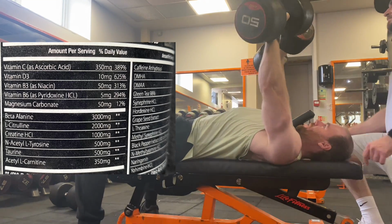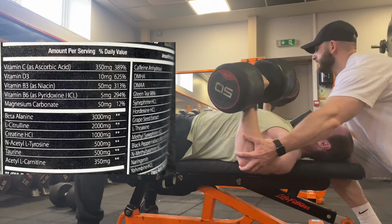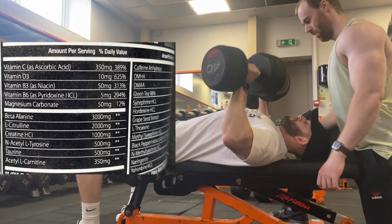Beta-alanine is up first at 3 grams. A nice dose actually, just shy of that clinical, but you're really not going to notice the difference between that and the clinical. It gives you that itchy, tingly feeling as the pre-workout kicks in, and also once you've built up in the system, it's going to help with endurance in the gym.